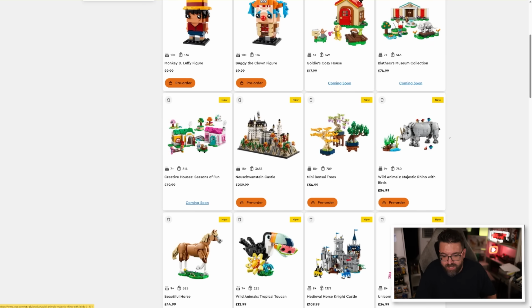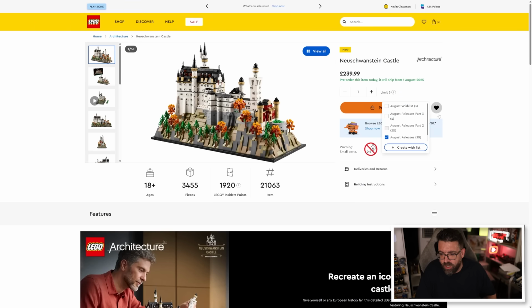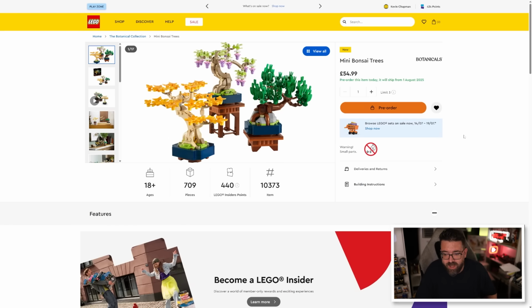Also going to have to add Neuschwanstein Castle, not for me, but for Anna. We've actually already pre-ordered this one. I'm already breaking my own rules, but I know Anna's going to want it and she's going to build it on stream and it is going to look awesome. So Neuschwanstein Castle goes on and has to stay on no matter what happens because, like I say, it's already been ordered. I've also had a text message from Anna saying, "Oh, look at this mini bonsai tree thing." So yeah, she's definitely going to be getting this as well, I imagine.